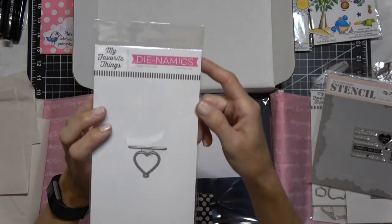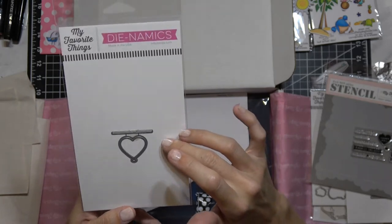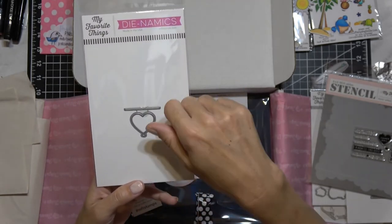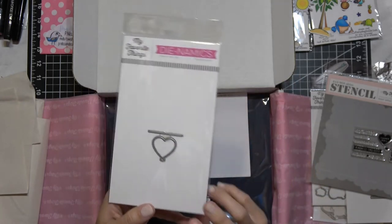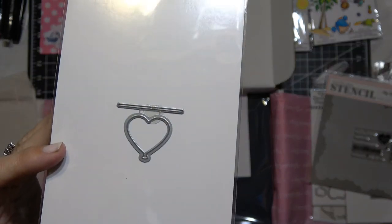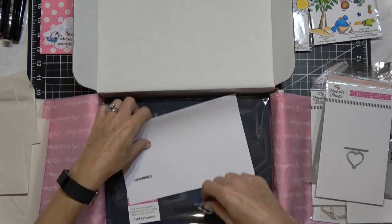Then this die here, which has a lot of different options. You can make the heart on the stick, you can make the heart hanging, you can do the flip thing. They were showing us a lot of things you could do with this little die. So really, really happy to have that guy for free. And then of course their candy.